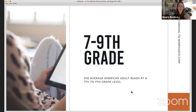I found this to be very interesting. The average American adult reads at a 7th grade to 9th grade level. So is your website way above that? So the average person can't read it? You got to make sure.